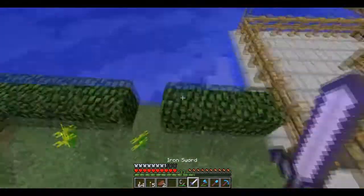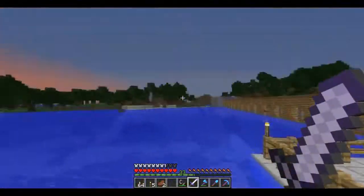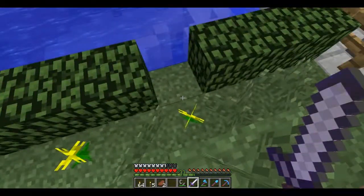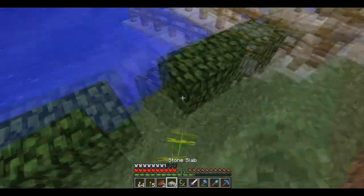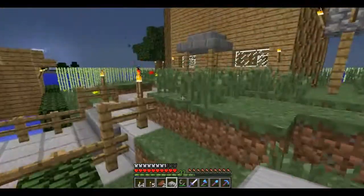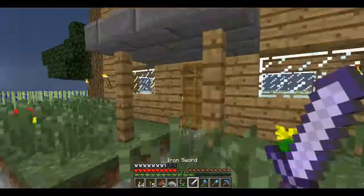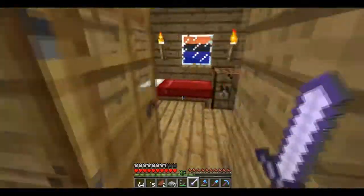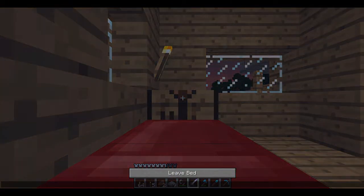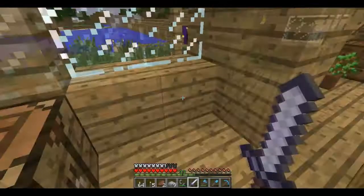Let's start work on our tree farm. So I thought I'd have it kind of like going into the water almost. I heard a creeper. I'm gonna go and sleep since I'm working outside. Yeah, that's a good idea. Let's just sleep. I don't want a creeper to blow up everything.